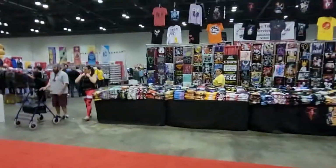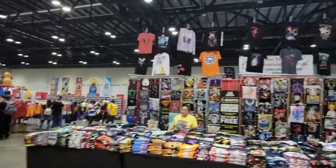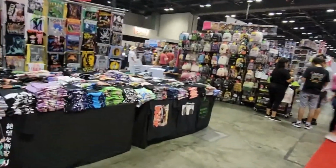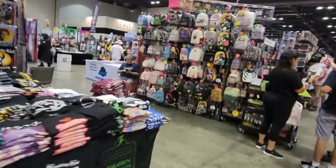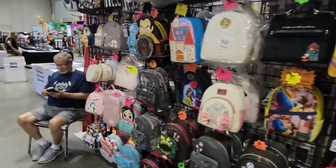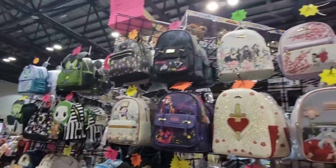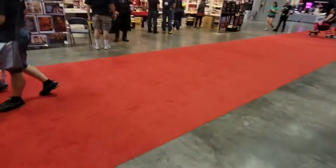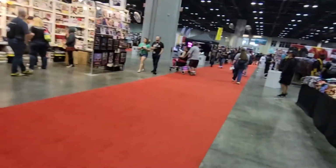Coming to the other side, we're still in aisle 3000. Another shirt booth right there. More Loungefly. As I mentioned, again, Loungefly is huge. People in Funko decided to make them. That's one of the big selling points for Loungefly, all the IPs they have, all the characters they have rights to. They just make a ridiculous amount of stuff. Going back now to the other end of 3000.